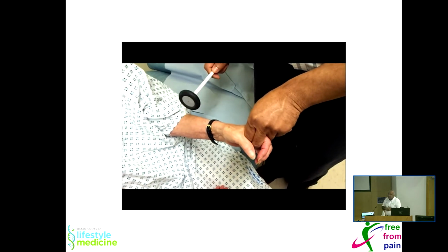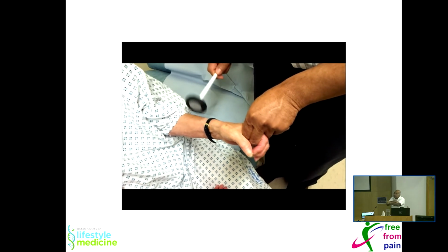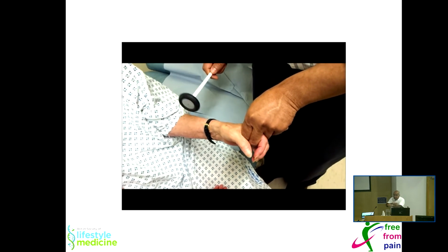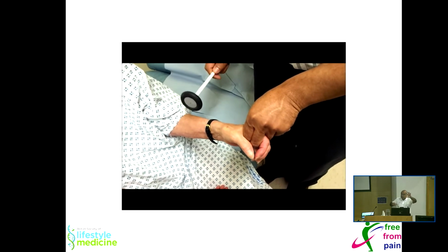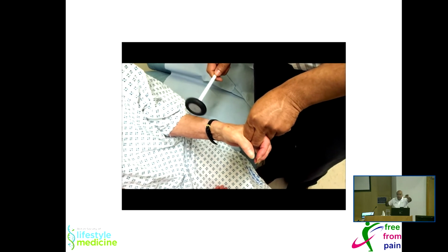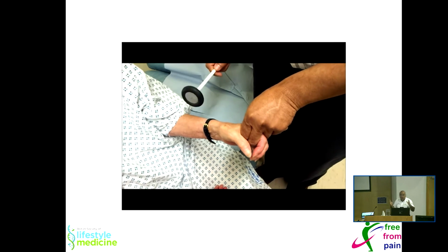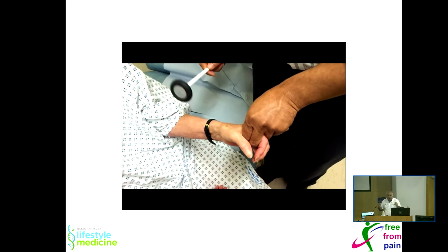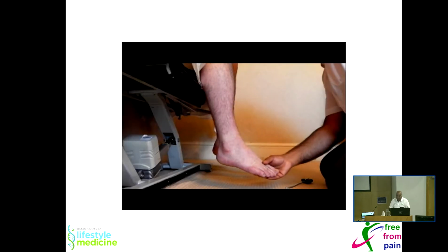This is the inverse radial reflex. When you strike on the brachioradialis, you should only contract the brachioradialis muscle. But in this lady, as soon as I strike on that, you can see the fingers are clenching down. So that again shows there is a hypertonic reflex there. Is everything clear, or am I not explaining things? Yeah. So this is an inverse radial reflex.